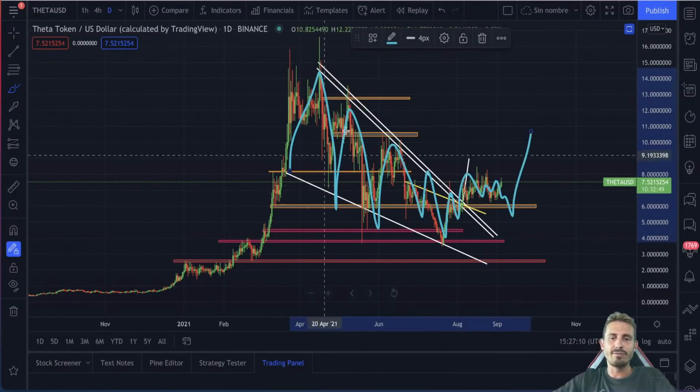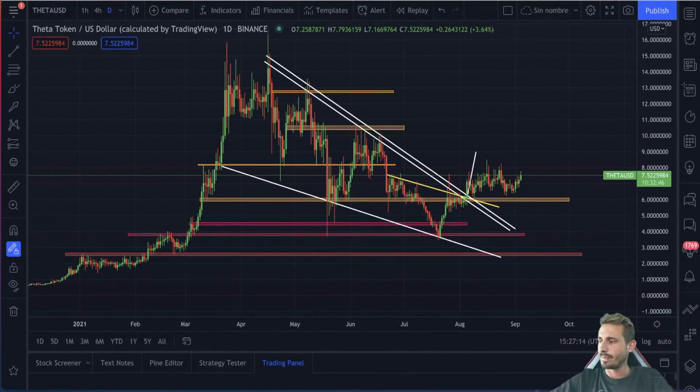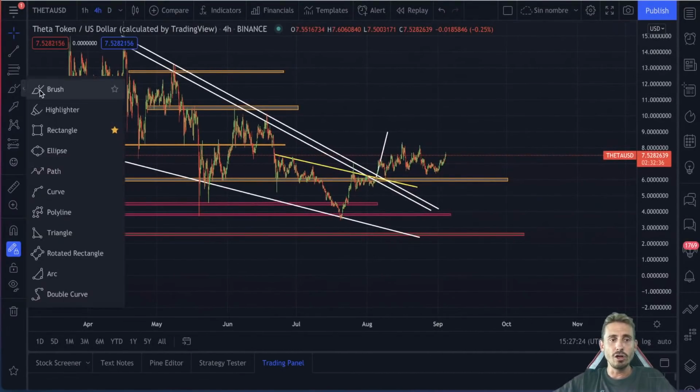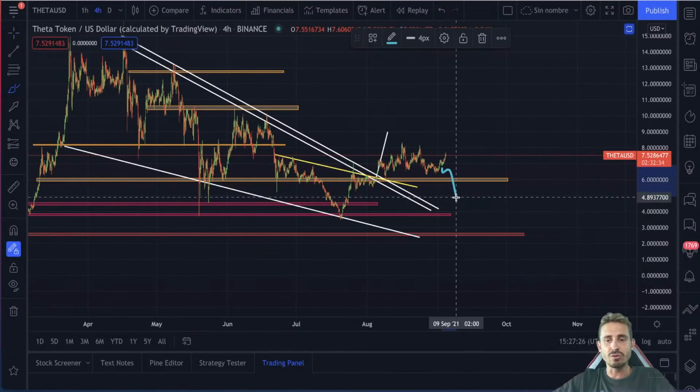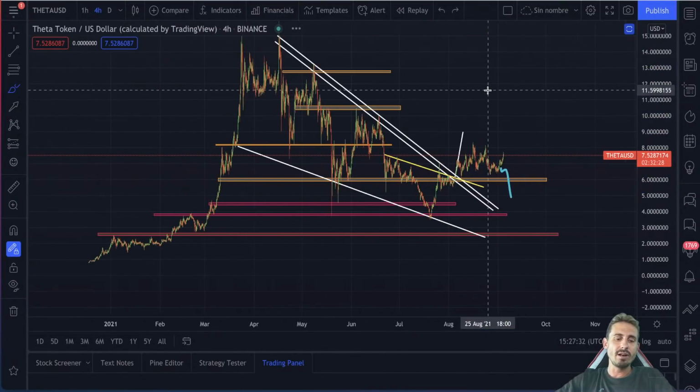I think, yeah, it's very, very likely that Theta will be pumping in the coming weeks. And I'm super bullish on this project. So yeah, this is what I got for Theta. Looking at the macro, Theta will be doing extremely well in my opinion. Could we have that potential drop below the $6 before we start pumping? Yes, we can, guys. I am willing to take that risk.